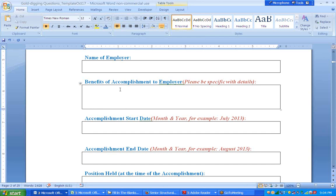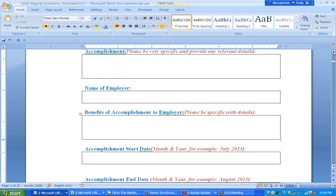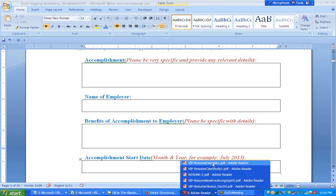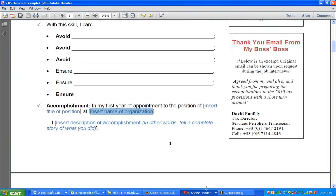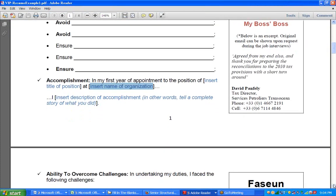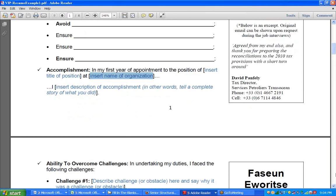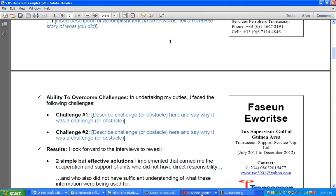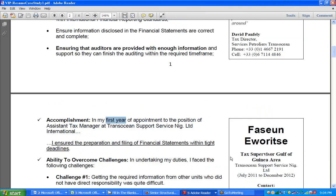The next thing is benefits of accomplishment. I've already told you that you need to fill the accomplishment, narrate the story of what you did, tell me the employer for whom you did it, and then the next thing is to tell me the benefits of the accomplishment. I will show you an example of that. So let's go ahead and see. Let's look at the case study again.